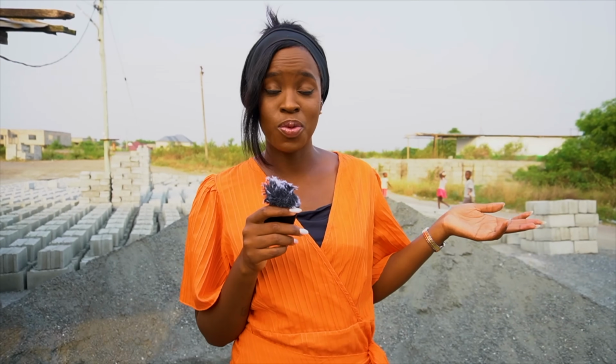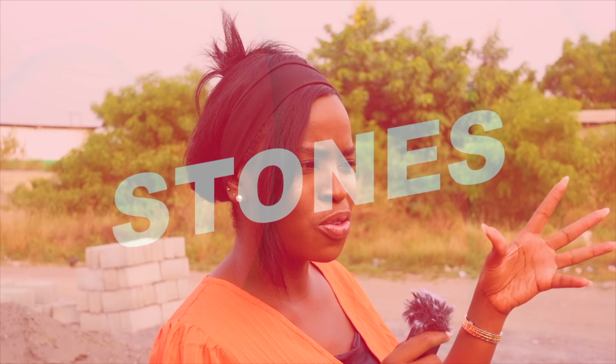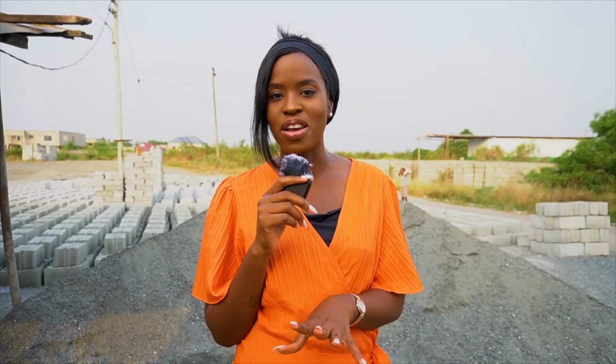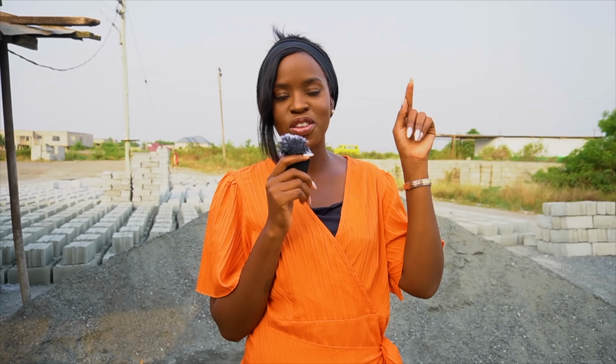Okay, so now that we're done with the blocks, we're heading to where they sell the stones. You see those gray stones that they use for concrete and all that. We're going to go find out the price of that now. Usually it's companies that sell those, so they would organize for a driver to bring it to the site wherever you're building, and they'll charge you for transport and the stone all together. So let's go and find out what the price is at the moment.